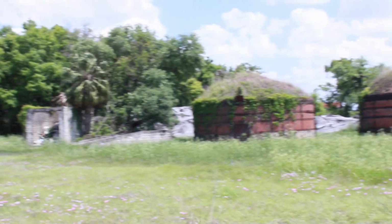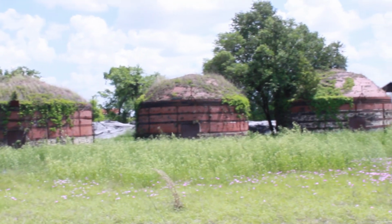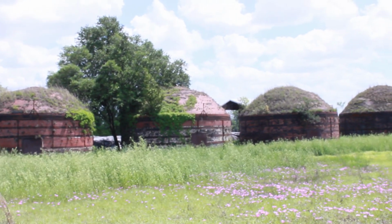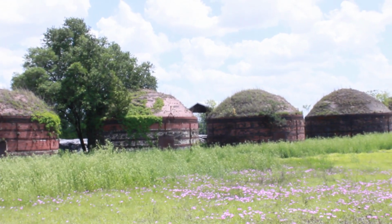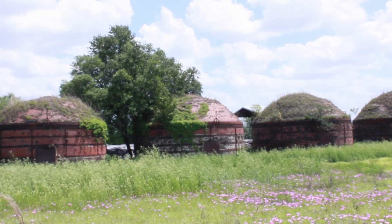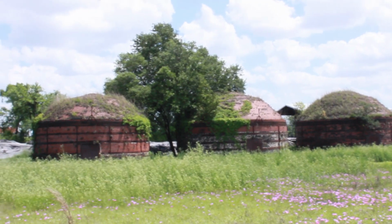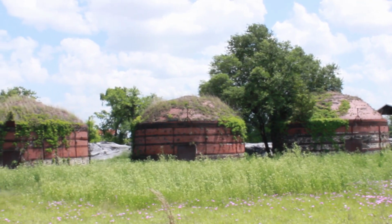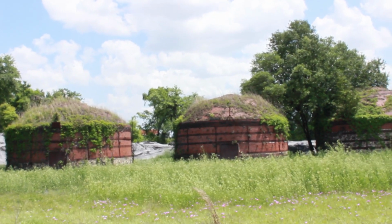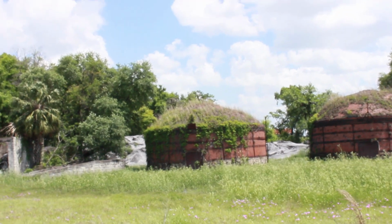These are the abandoned charcoal kilns outside of Dunnellon, Florida. They used to have the correct kind of trees they used to make charcoal, and somehow they processed it in these kilns, ovens. You can see they each have a door on it. That's where you put the stuff in. Somehow by baking it, made charcoal for us to do our barbecues.